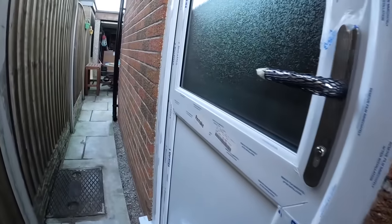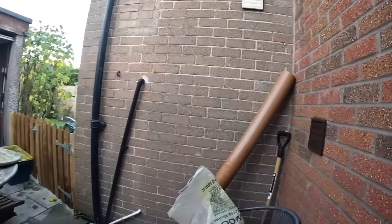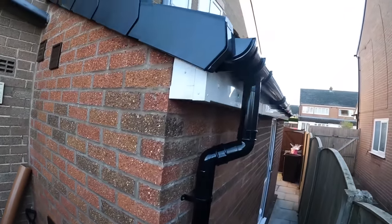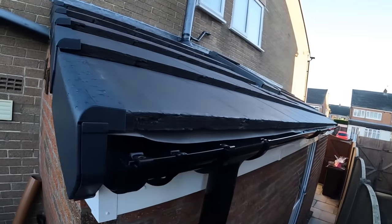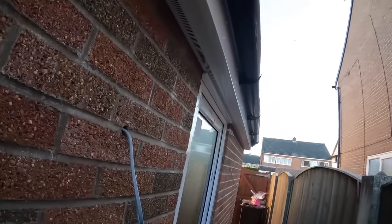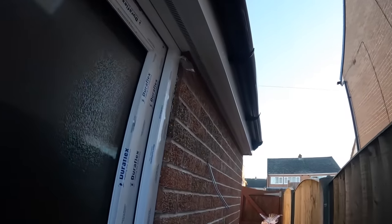Cat flap. Looks smart. Really looks cool. And I'll show you a quick look inside.